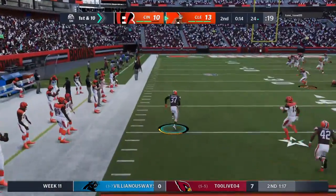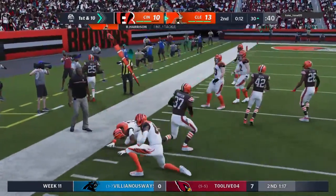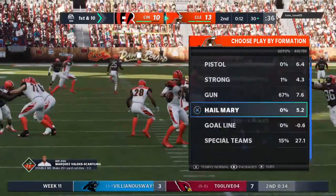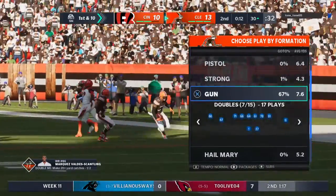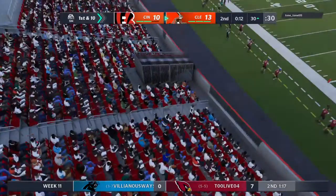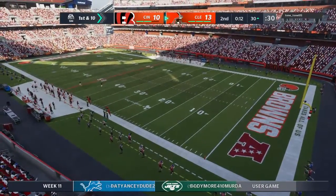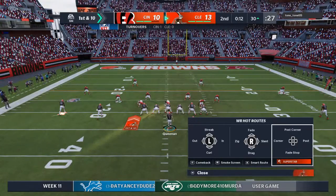Into double coverage, and it's intercepted. Picked by Ronnie Harrison. And he will have a first down as they're into field goal range now at the 30. First down pass. Intercepted. The Browns take over 1st and 10 at the 30-yard line. So 1st and 10 now from the 30.